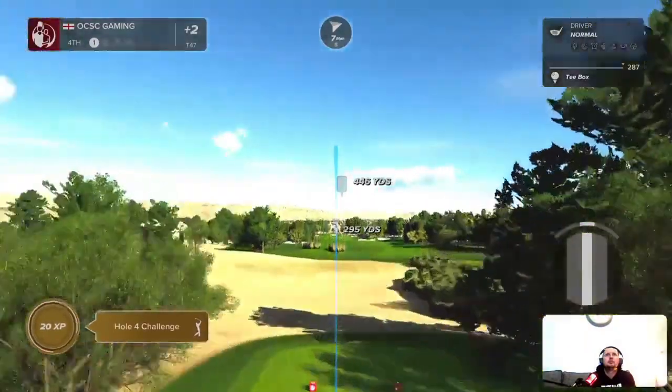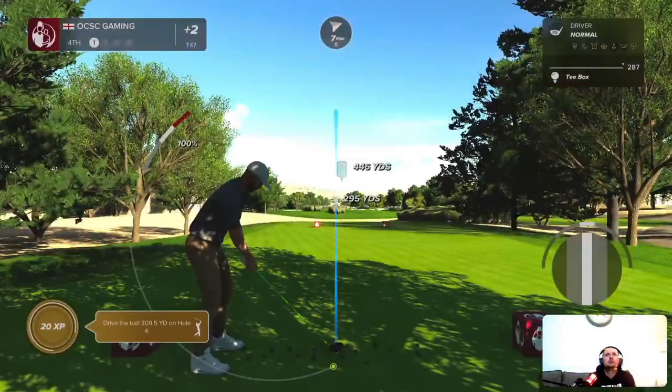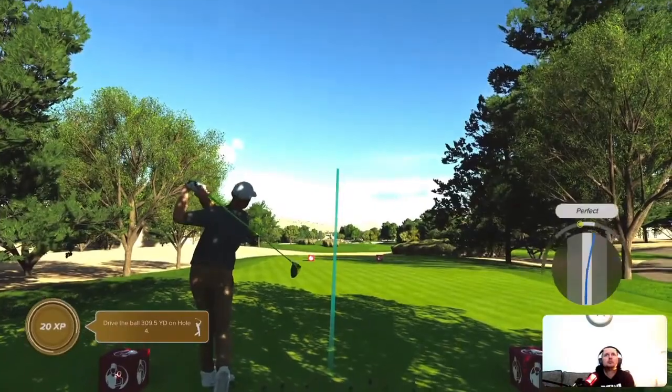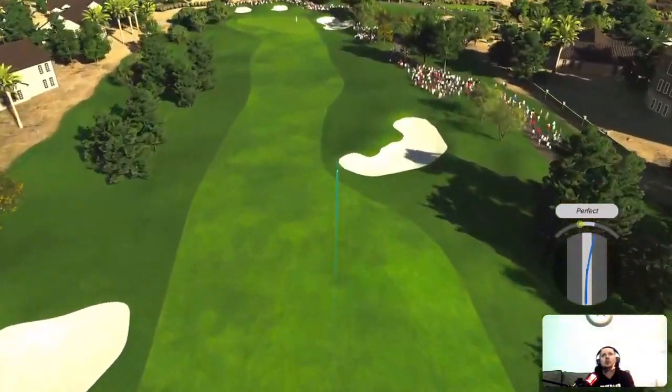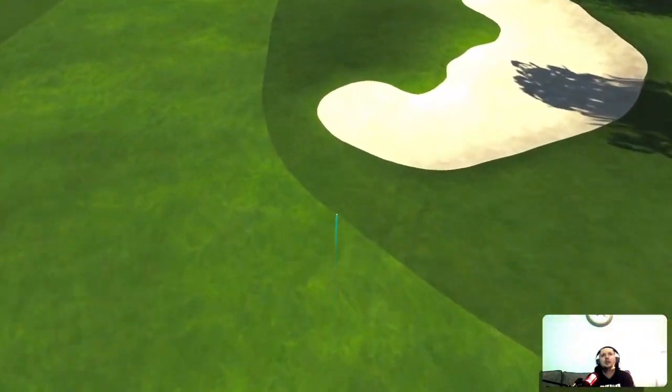The fourth at TPC Summerlin is a pretty straightaway par four, measuring 450 yards from the back tees. The fairway bunkers down the left and right are to be avoided. Just be accurate on approach.